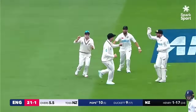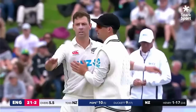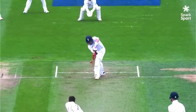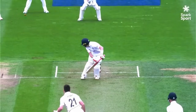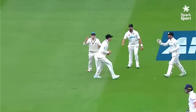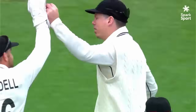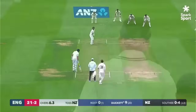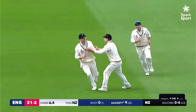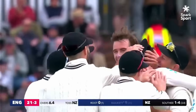Edging. Got it. He's come back beautifully, Henry. Kept his head, kept it full, and now he's got the edge. Is there going to be a change of length? That length to follow up is beautiful. Absolutely, very little Pope could have done about that. Flies to slip, good sharp chance taken there. Bracewell, the man with the safe hands. That's another one, and it's a ripper of a catch. What a start this is for New Zealand.